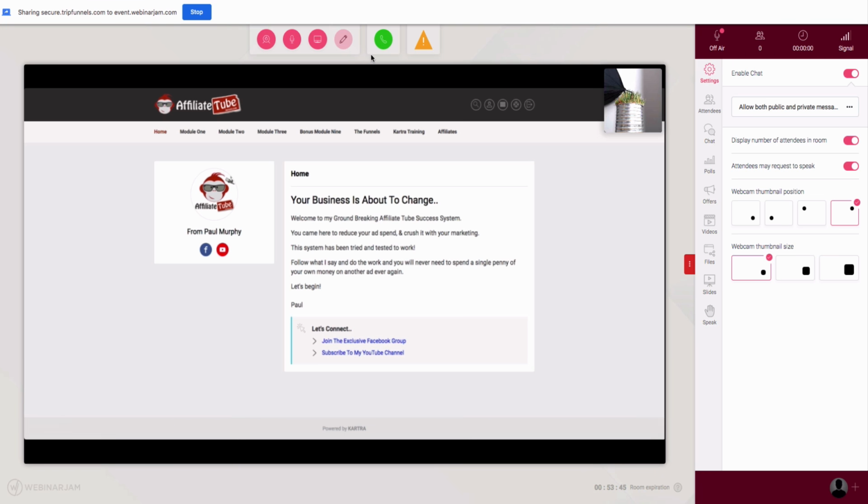And that is pretty much it. And then when you're good to go, you just press this go live button and you will go live. And then once you've been live, I'm actually going to press go live.